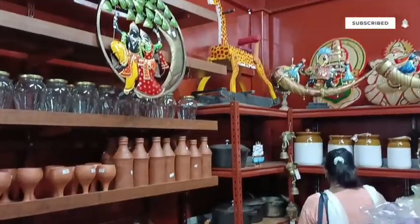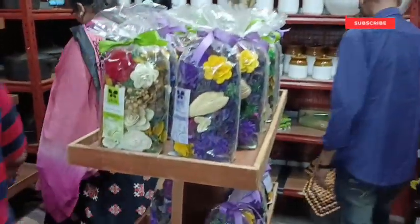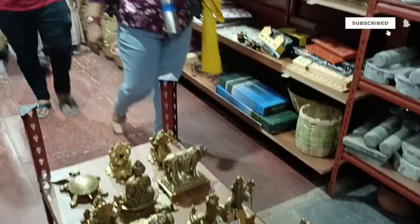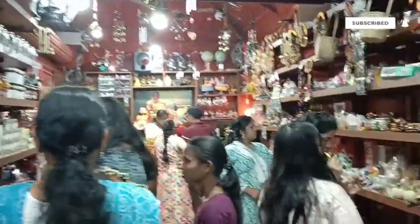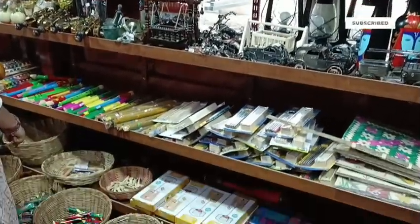And there was a small shop here which sold some very authentic organic items like honey, and some millets were also available, and a lot of brass and other handcrafted, handmade items. So if you want to take anything from here as a souvenir, then definitely go and visit the store.